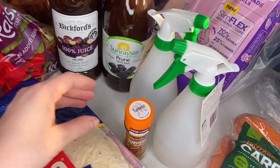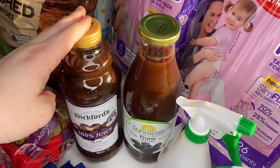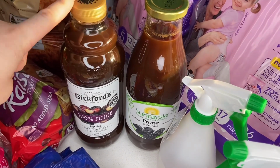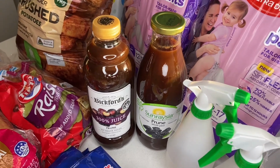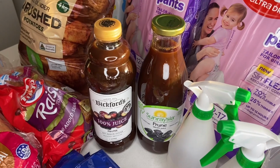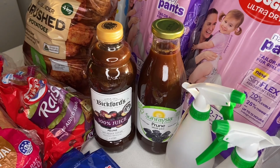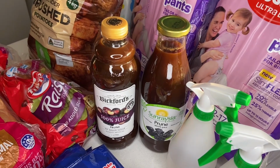I've also gone ahead and grabbed 2 big bottles of prune juice. As you will know, if you've been here for a while, I usually buy this big one, except I wasn't getting through it all in time, and I think it says you're meant to drink it within like 5 days or something. So I started buying the smaller 250 ml bottles, but that just adds up in price so quickly and gets so expensive.